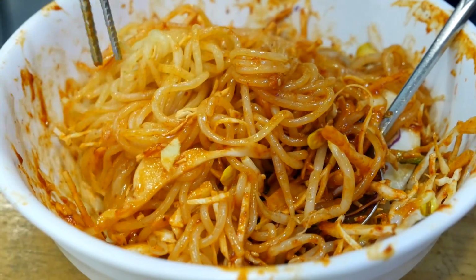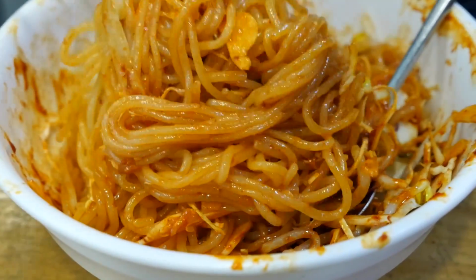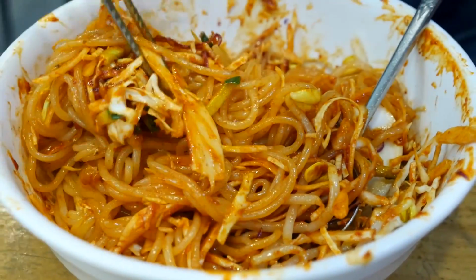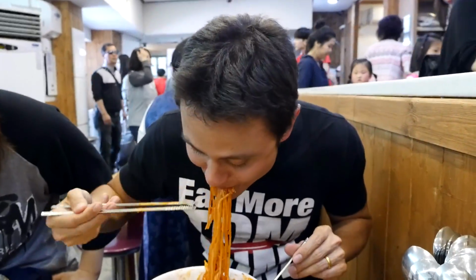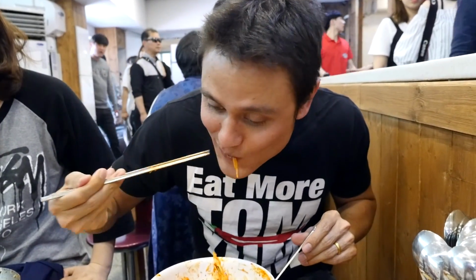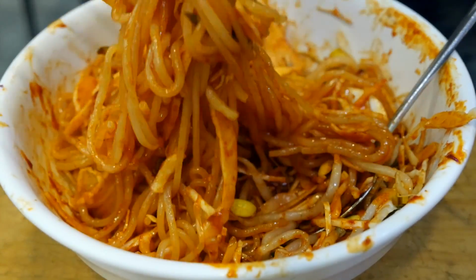Wow, those are chewy. It's also served chilled. It's not icy cold, but it's cold, and so that gives it a kind of a chilly, sweet and salty and spicy, refreshing and sesame taste to it. They are really, really chewy. You don't want to take too big of a bite because the noodles are so chewy.